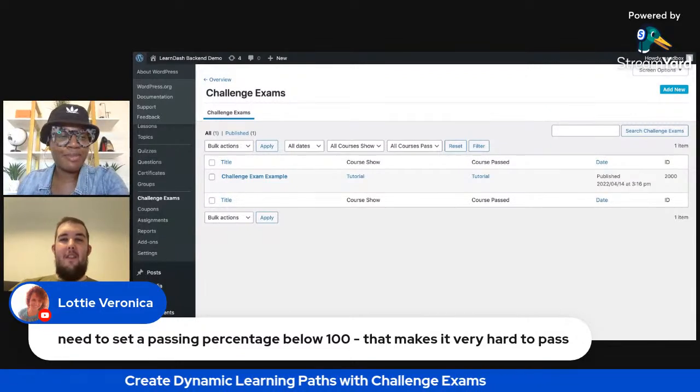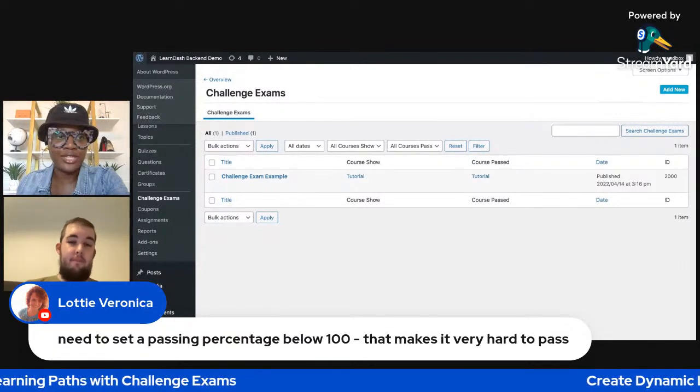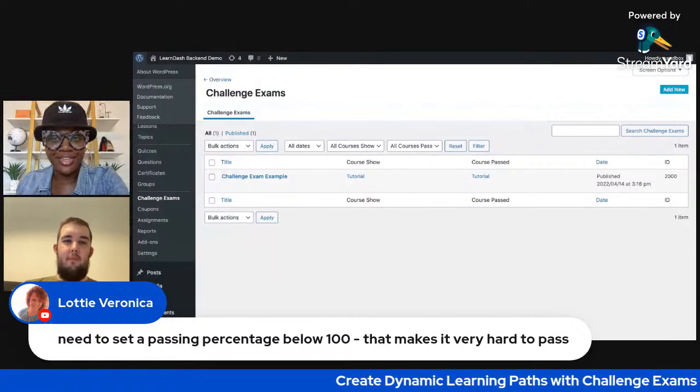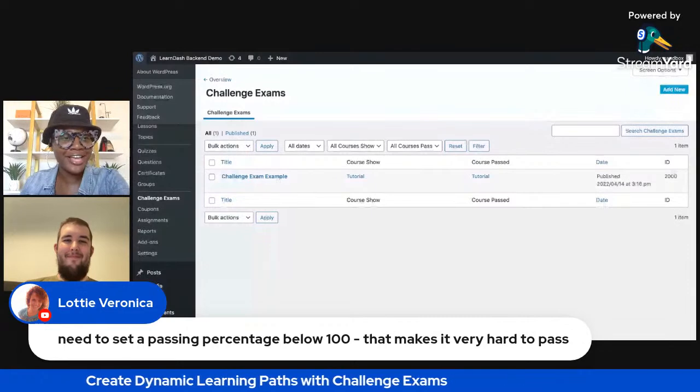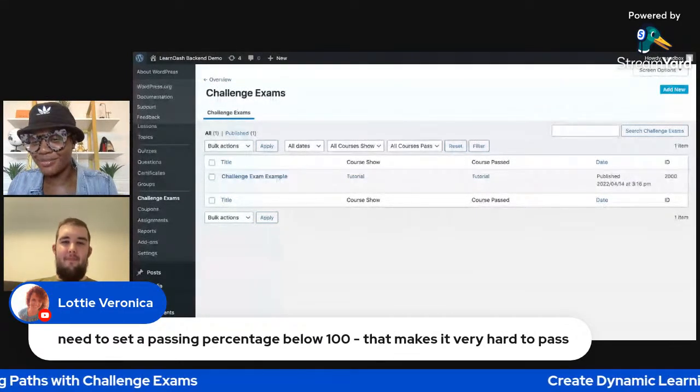Yeah, it makes me think about corporate trainers who may be using LearnDash. Security is a really big thing now, so you want to make sure people pass security, and that would be great if we had that. So we don't have to sit through these long security trainings, because it's the same information every year. Let us do a challenge exam. So that's a good point.